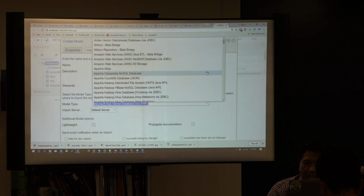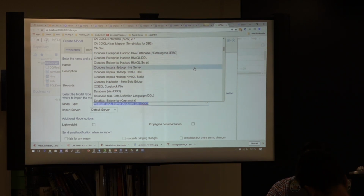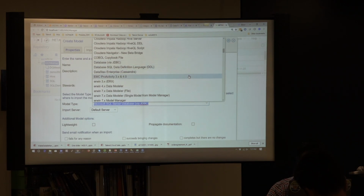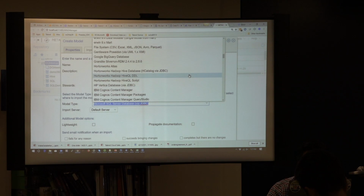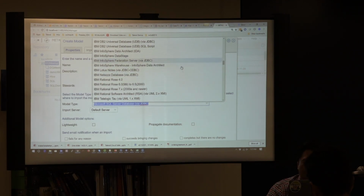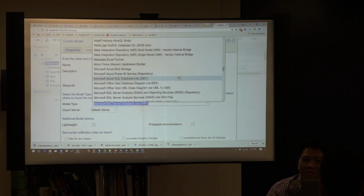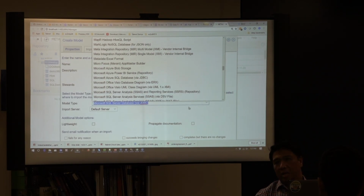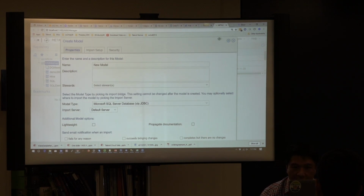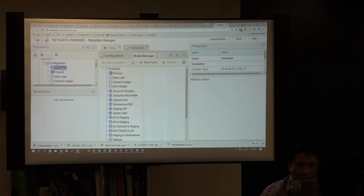So you have access to metadata from, and I'm not even going to go through it all, big data to generic JDBC, Erwin model, file systems, Cognos, DB2, competitors. I was selling this for 10 years anyway. MapR. Anyway, the idea of this Talend Metadata Manager solution is to harvest metadata, and once you've harvested it, give you impact analysis and data lineage. I'll go through that quickly.